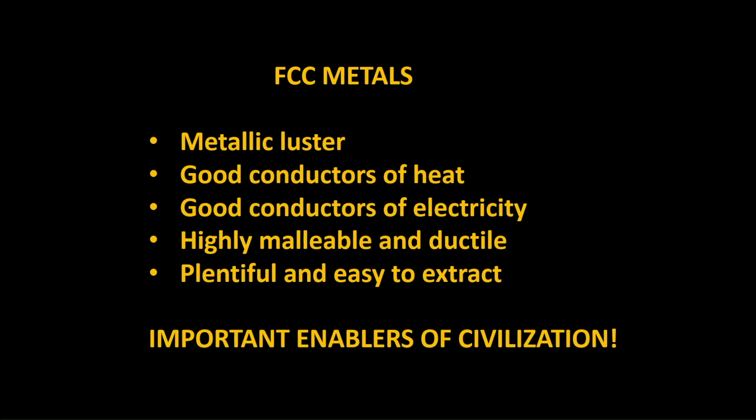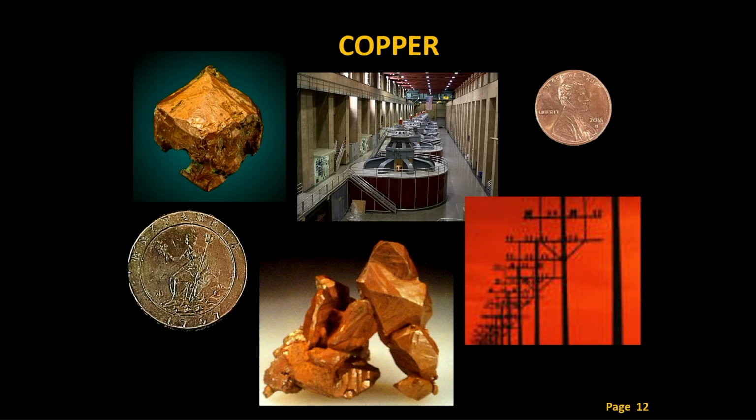So these have enabled civilization to exist. The fact that they conduct heat, they conduct electricity, they are ductile and malleable, they are plentiful. These are really important. Look at copper. Copper is used for coinage. It's plentiful. Doesn't rust very much. It corrodes a bit, but it's not too bad. But it's valuable, can be made into transmission wires, and all the transmission wires in the world that conduct electricity throughout the world are made of copper because of the ductility.